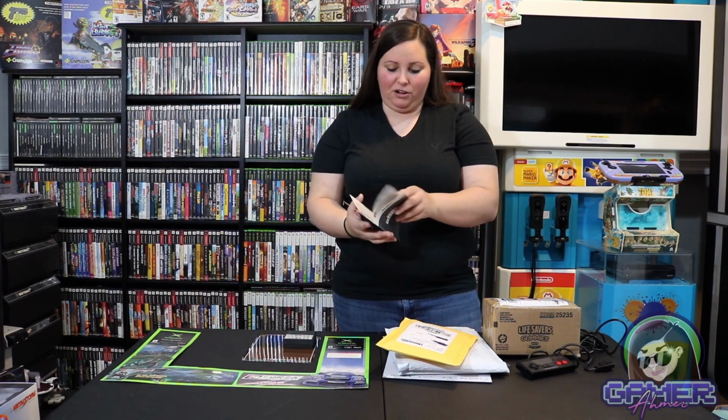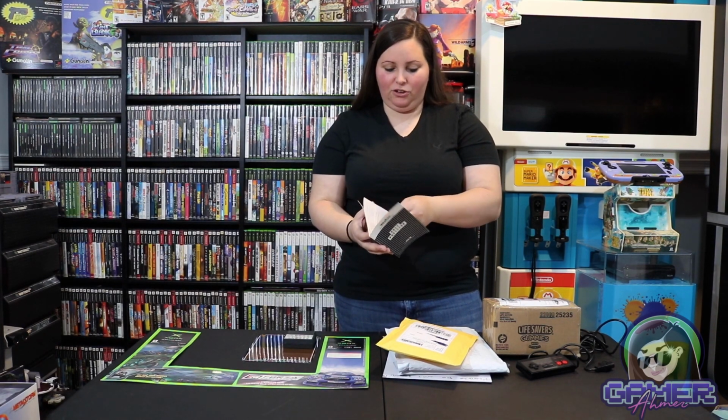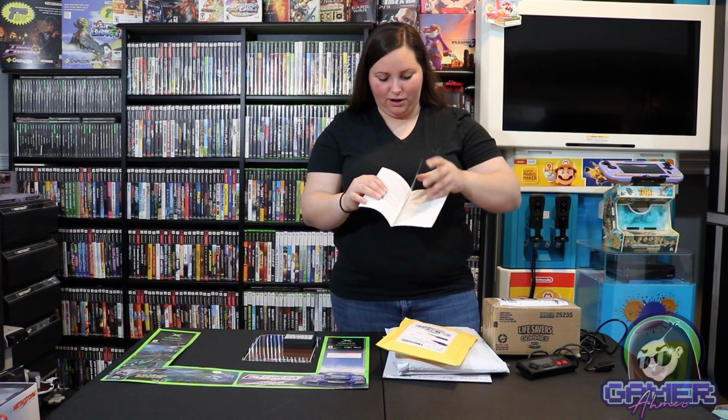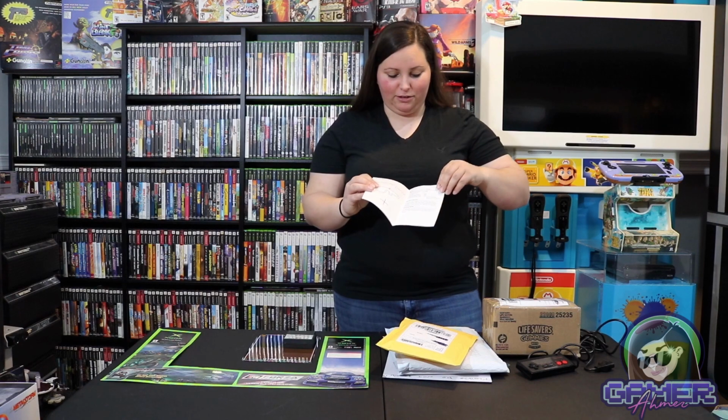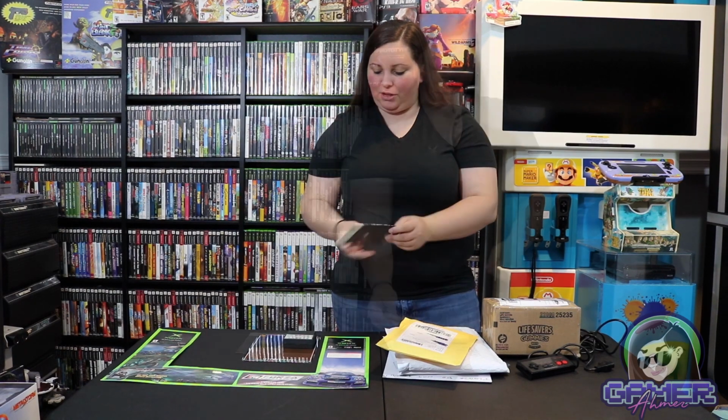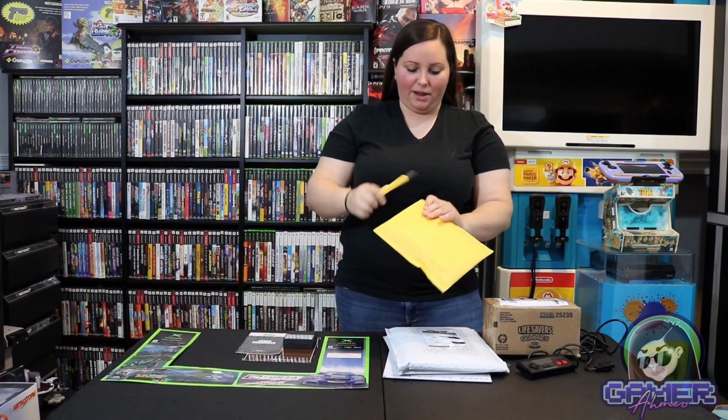So this is pretty sweet, as it actually shows you everything in here, how to play the game, and it even has some gameplay, and shows this really cool image of what the game will actually look like on the Vectrex. And then it even has a spot where you can record all of your scores at. So this is really cool. And then next up we have this package.